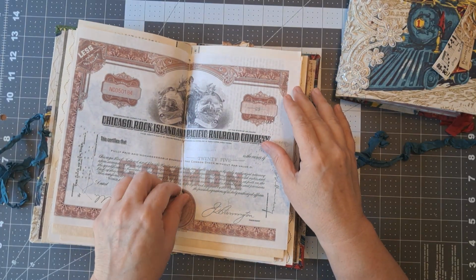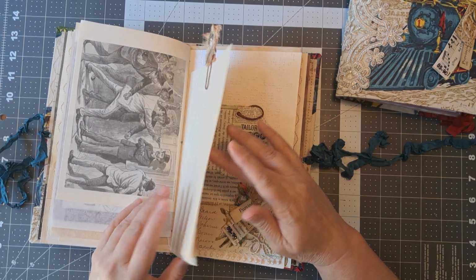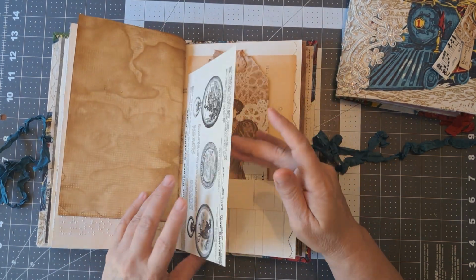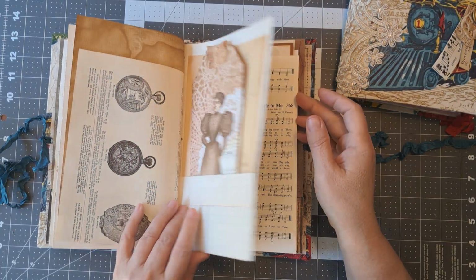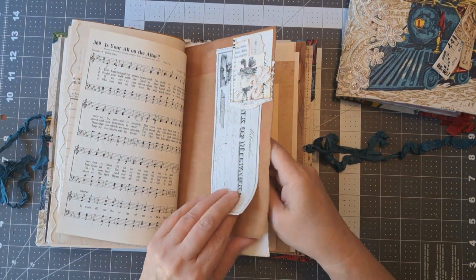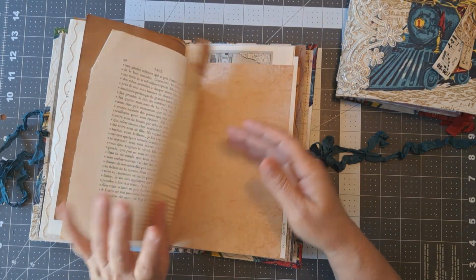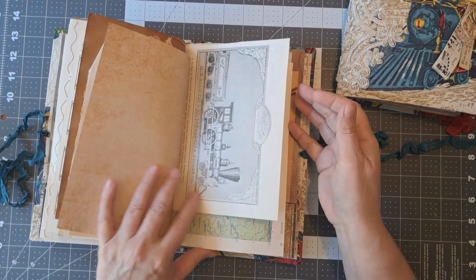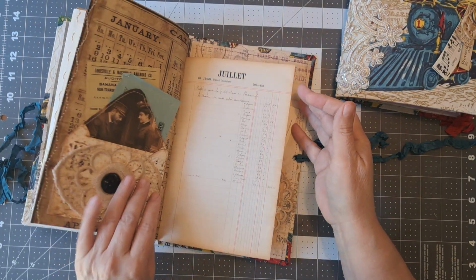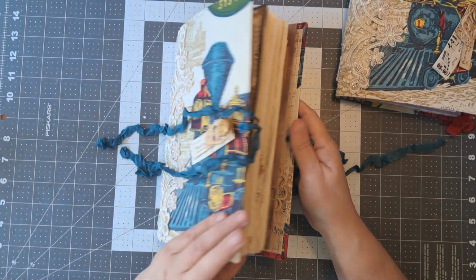And got buttons just like the other one. I had a lot of fun making these. This is an old check for a train review. Lots of fun images and things like that. So this is this one.